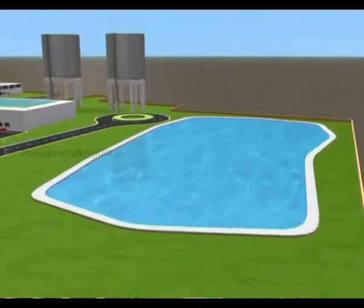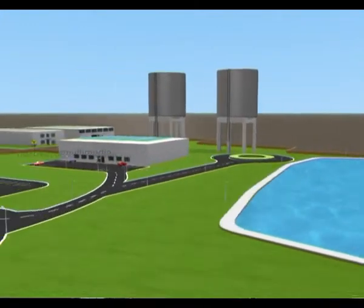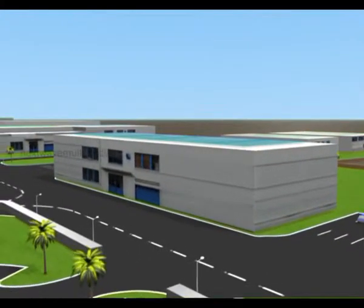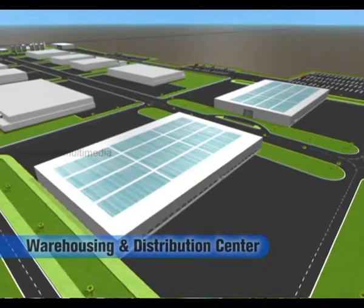There is a large artificial pond created for rainwater harvesting. There is also a common irradiation facility that aids food safety. This is the centralized warehousing and distribution center.